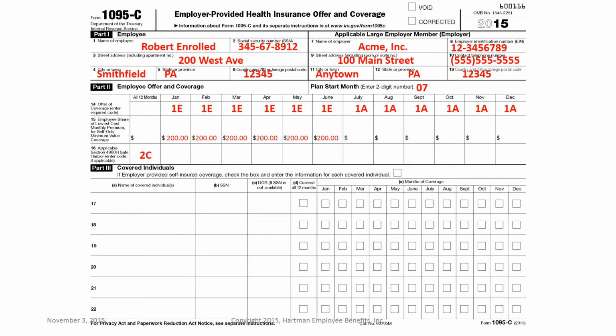And then for this individual who is enrolled for all 12 months, in the first box there, the column says all 12 months, and they can put 2C. 2C communicates, yes, this individual was enrolled.